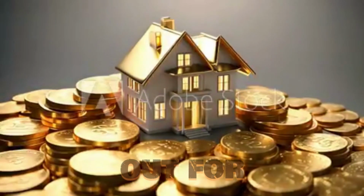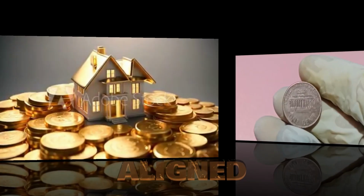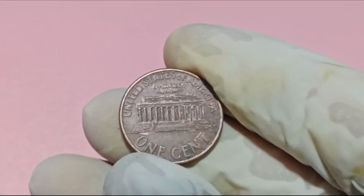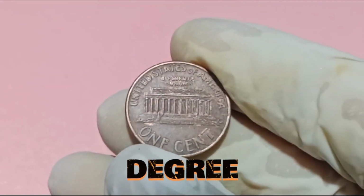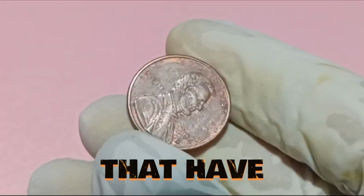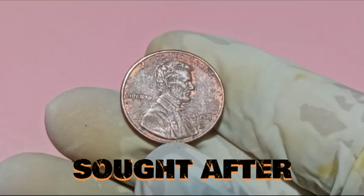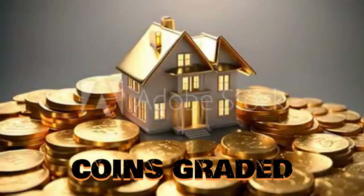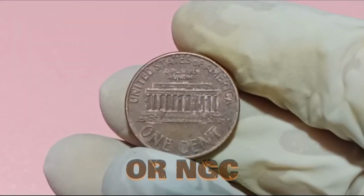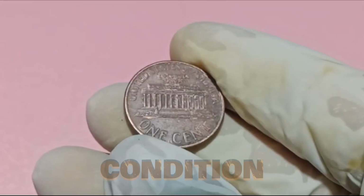Another error to watch out for is off-center strikes. This happens when the coin is not perfectly aligned during the striking process, causing part of the design to be missing. Off-center strikes can vary in degree, with more extreme examples being more valuable. Finally, coins that have retained their original luster and sharp detailing are also highly sought after. In particular, coins graded as mint state by professional grading services like PCGS or NGC tend to command higher prices, especially those that are in exceptional condition.